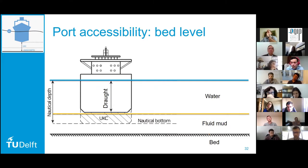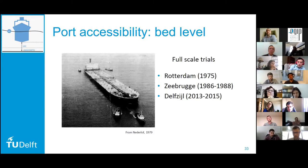However, they had a lot of discussions about where to indicate this safety level that could be used for implementation of this approach. In the past, several trials were conducted for addressing this type of question: is it safe to navigate through fluid mud? What is the nautical criteria? And also, how to measure this fluid mud's properties?